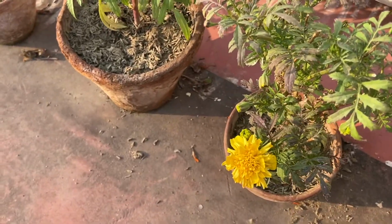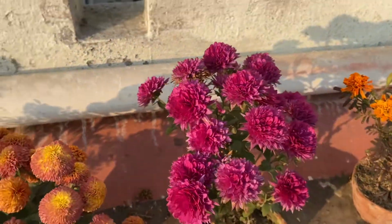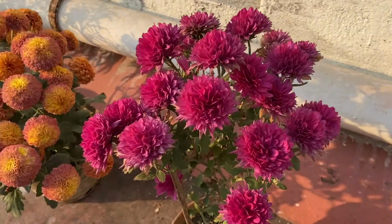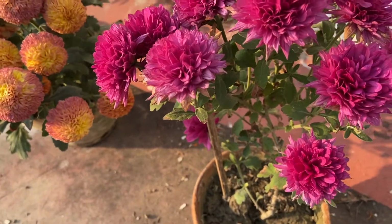And let me show you this. The same thing is true for chrysanthemums. You can choose to cut them off immediately, or when the flower dries off completely, you can remove them after that.